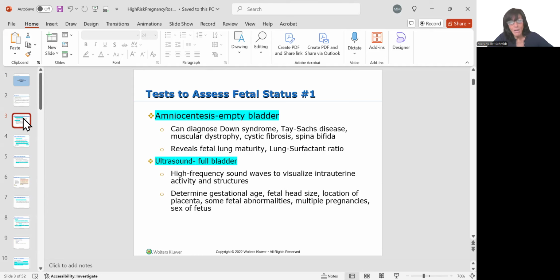Ultrasound, these are commonly done. Mom must have a full bladder. It uses high frequency sound waves to look inside, see the intrauterine activity, see the fetus. It can determine the gestational age of the fetus, the size of the head, location of the placenta, which is important. Some fetal abnormalities, it can tell you if you have twins or triplets, multiple pregnancies, and sometimes the sex of the fetus, depending on what period of gestation the ultrasound is done.